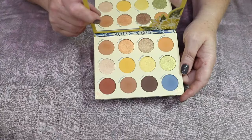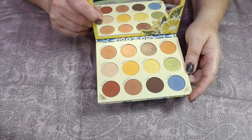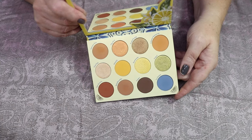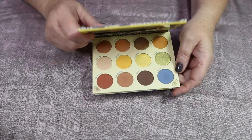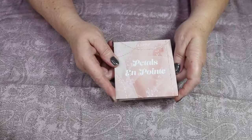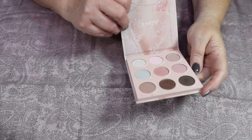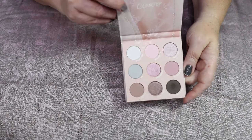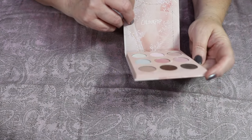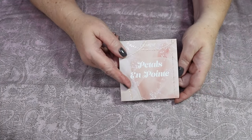Limoncello. This is a really pretty palette. The color story does not make a whole lot of sense to me, but I love those yellowy tones. So I think that I will depot this one. Petals in Point. I love the pinks in this one, which is why I got it. I never knew that I was a pink girl, and I will probably depot this one.